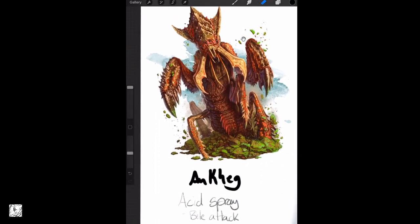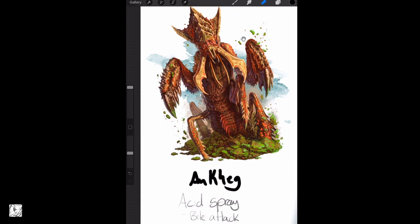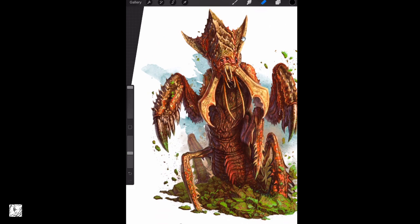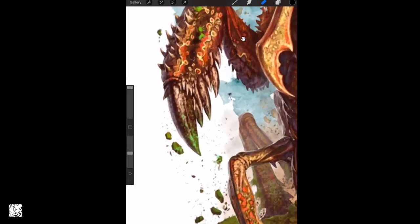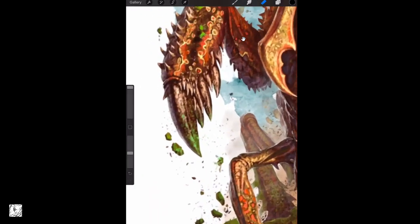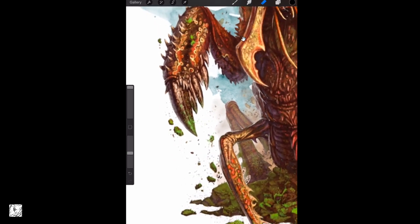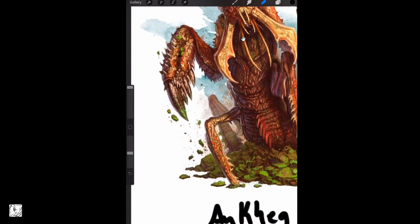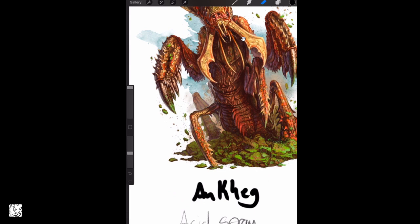The Ankheg has an acid spray and a bite attack. And so I was thinking, even though the acid spray is not pictured in this, I mean, it kind of is. There's some really disgusting spittle in the art here. And you can see there's a little bit of green on the edge of the, what would you call that? Spiny claw? It's not really a true claw, but yeah, it's a burrower, so it does burrow underground.